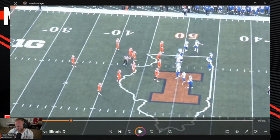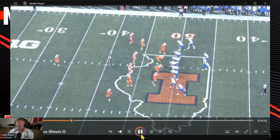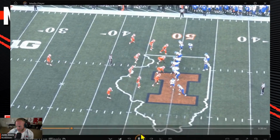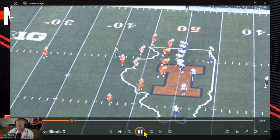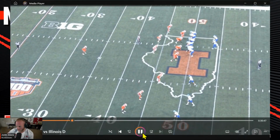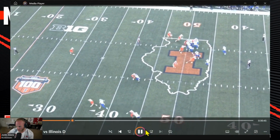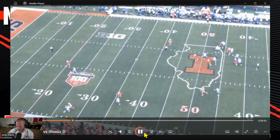Now let's go ahead and move it forward to the next play. And this is going to be a wheel route. Again, wheel routes are something Nebraska likes to run. Here comes some more motions, right? They're really trying to trick the eyes of this defensive backfield. They're going trips left. And let's let it run. So you're going to see the wheel route coming across the bottom and to the outside.